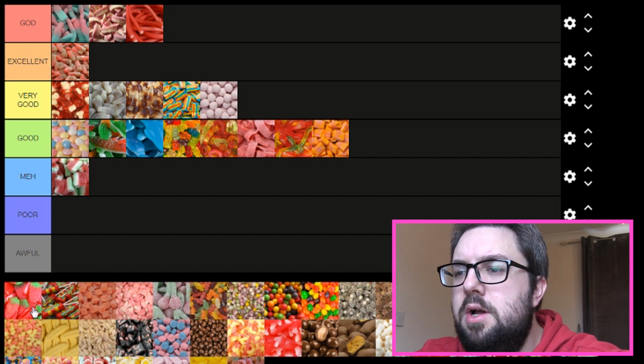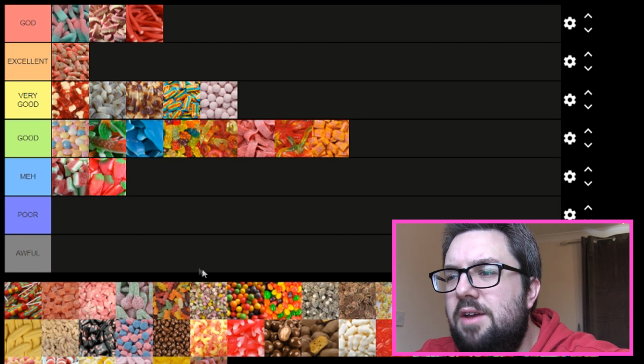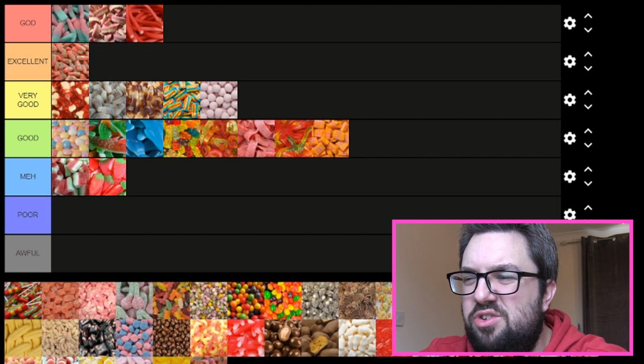To be honest, guys. Giant strawberries. I don't think the texture's that good, guys. Yeah, I don't. It's like a very hard gummy. Again, sort of takes forever to get through, and the flavour's all right. I don't get it.